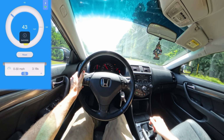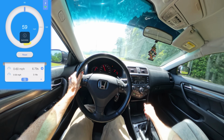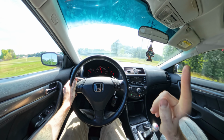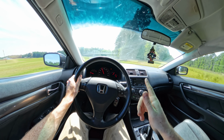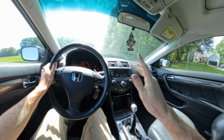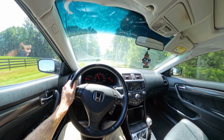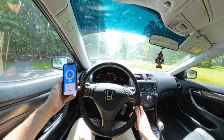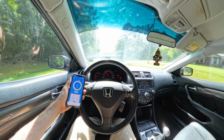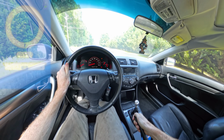30. 60. Launch was terrible. Lots of wheel hop. Not good. Not good. But man, once it gets out of first gear, sheesh. Yeah, 6.7. I think that's already faster than the Fit. And I can do better than that. We're gonna try to do better than that.